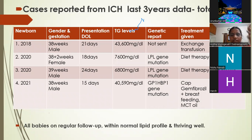We didn't want to have any pancreatitis. But then the baby developed persistent vomiting, so we had to come down to half the dose. Even with half the dose, the child is doing well. The triglycerides are kept below 1,000. We have not seen any pancreatitis in all these 4 children. They are thriving well and are on good follow-up with us. So with that knowledge and wisdom that we have shared this evening, we would like to take any other questions from the audience.